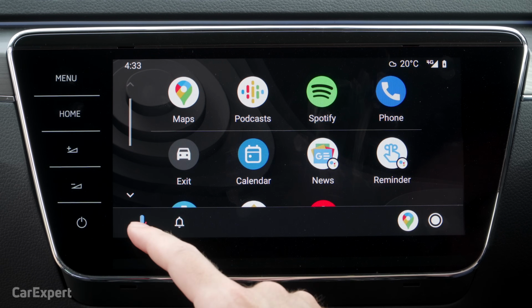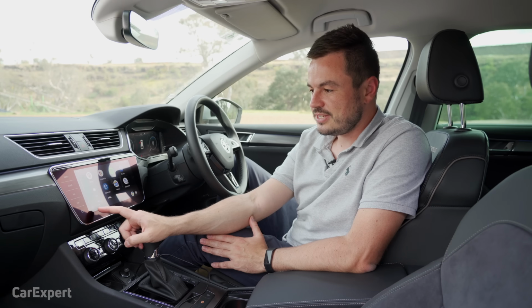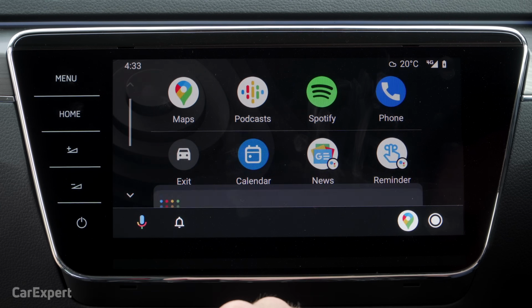Down the bottom of the screen here, you have some shortcut buttons. So this accesses your voice control. This uses the Hey Google service.